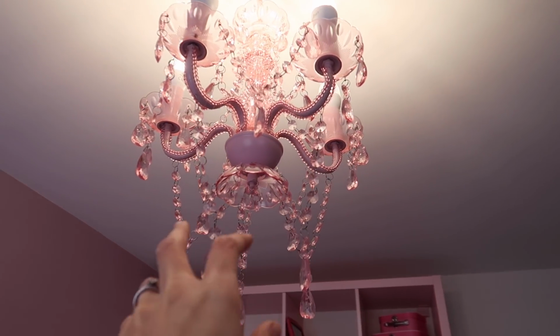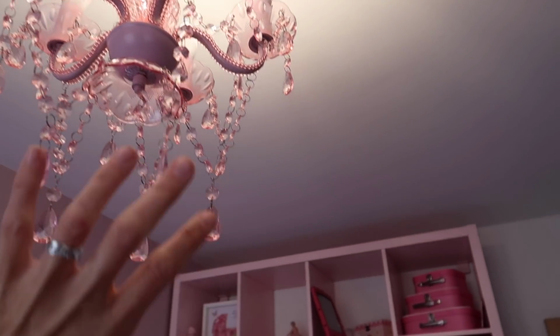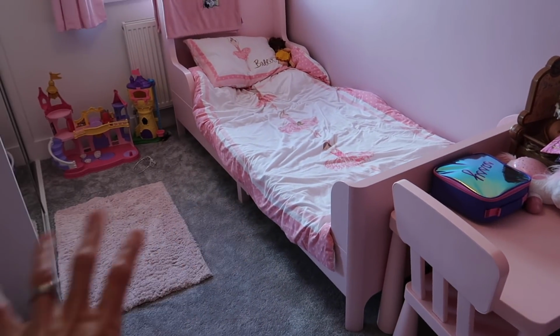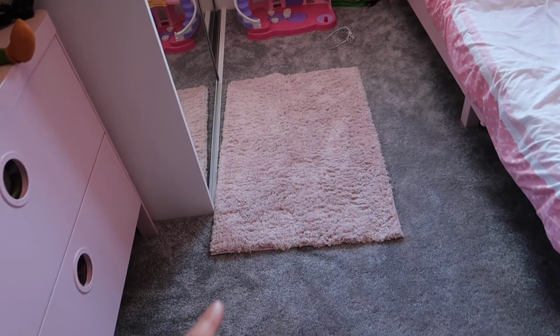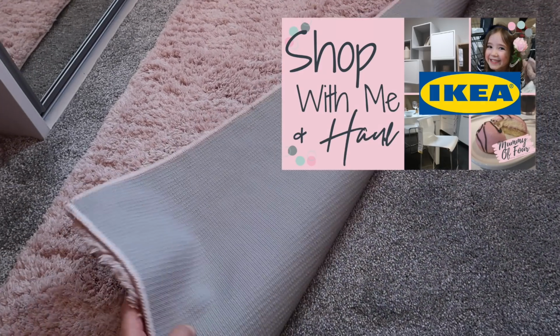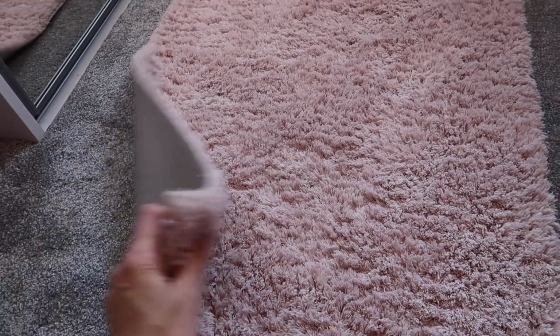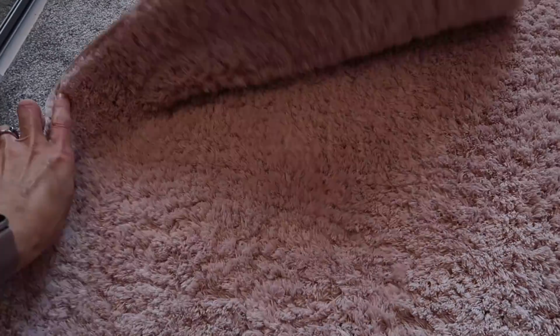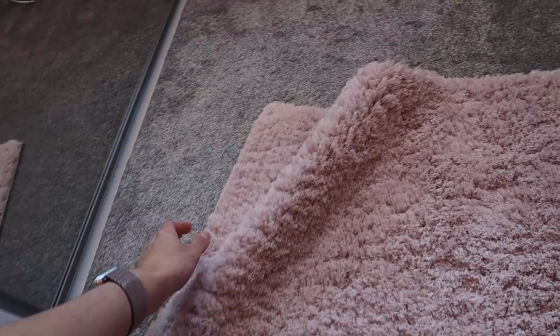And the lights have come over. Bella's actually got the same light. These are from their bedrooms in the old house and they've just come across. Zara has also got a table and bed, exactly the same one as Bella. They've also both got these rugs. I bought these in our Ikea shop with me and haul video that I did a while ago, back when you could go to Ikea. And they are machine washable apparently, which is kind of cool. So I would recommend getting things that are easy to wash when you've got little children that like messing things up.